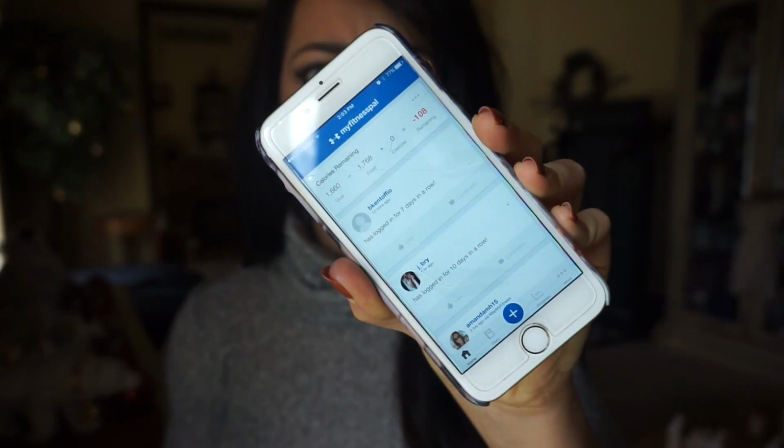The app that I use to track my macros, wow, Snapchat on front camera, hello. That was scary.